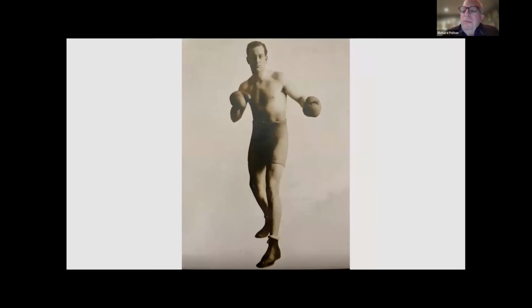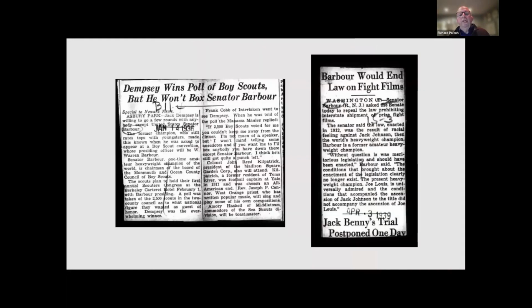However, the boxing legacy became a defining part of Barbour's identity. It followed him throughout his professional and political career. Later, as a US Senator, Barbour would bring about the revocation of the ban on fight films. And of course, whenever he was considered for any kind of advancement, or his name came into public view, he was known as the boxing champion.